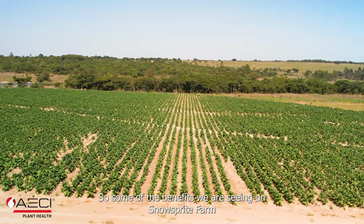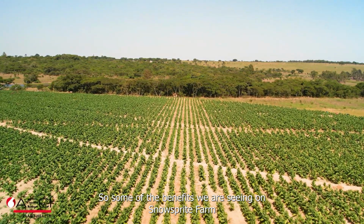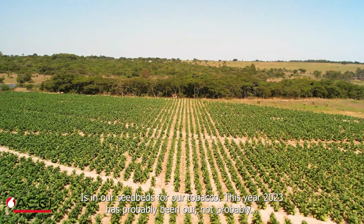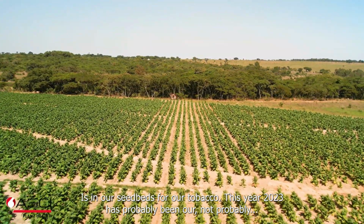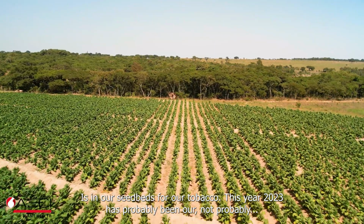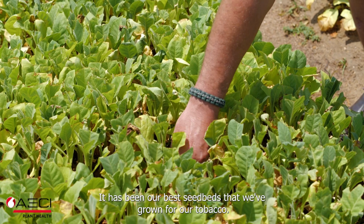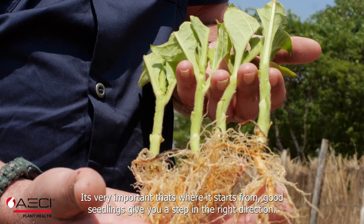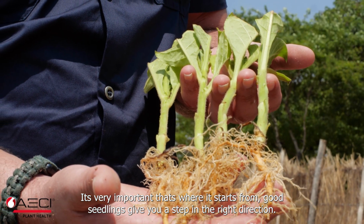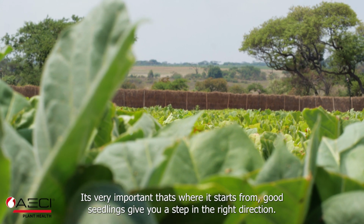So some of the benefits we're seeing on Snow Sprite Farm is in our seed beds for our tobacco. This year, 2023, has probably been our best seed beds that we've grown for our tobacco. It's very important. That's where it all starts from. Good seedlings give you the step in the right direction.